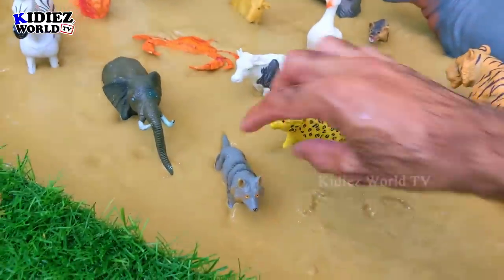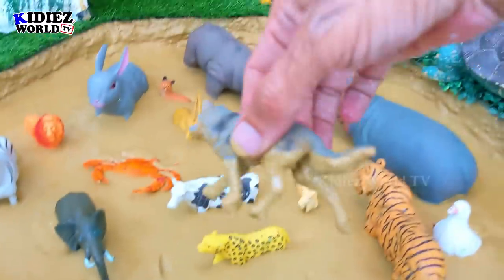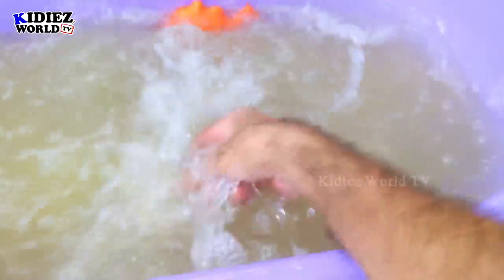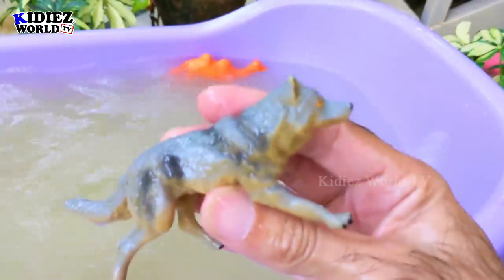Meanwhile, we have wolf. Wolf is a small wild animal and very clever. By diet, wolves are carnivorous. Here we go, wolf.